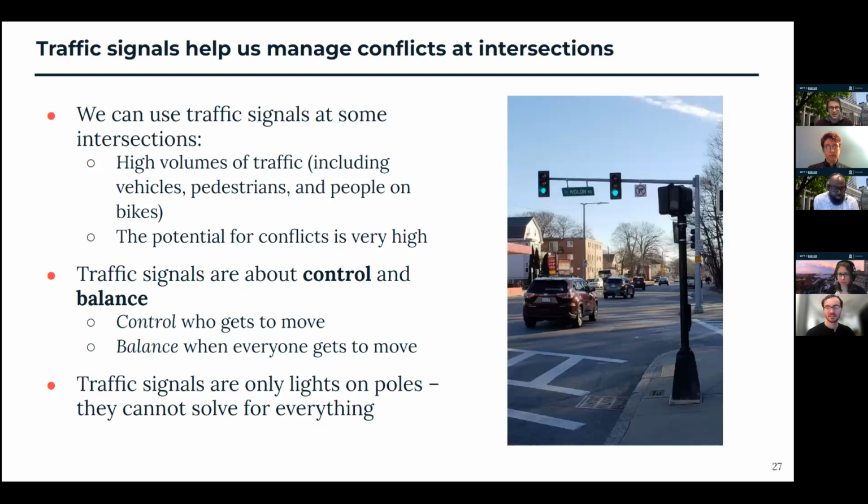One reminder: traffic signals are only colored lights on poles. They are recognized almost universally, but they cannot solve for every problem. They are still just indicators to users always. Next slide.